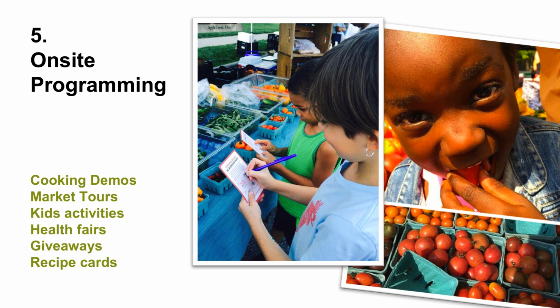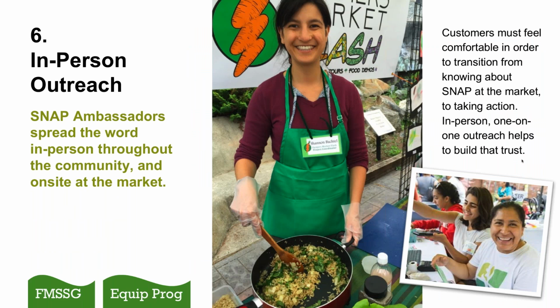Actually, can we skip 2 slides ahead, Jen? We're kind of skipping in order. This is Shannon and Rosa, who are 2 ambassadors who do outreach and market tours in their respective farmers market programs. That shows the level of personal attention to welcoming new market shoppers. You can see there Shannon, the farmers market flash program in Washington State. Can you go back 2 slides, Jen?